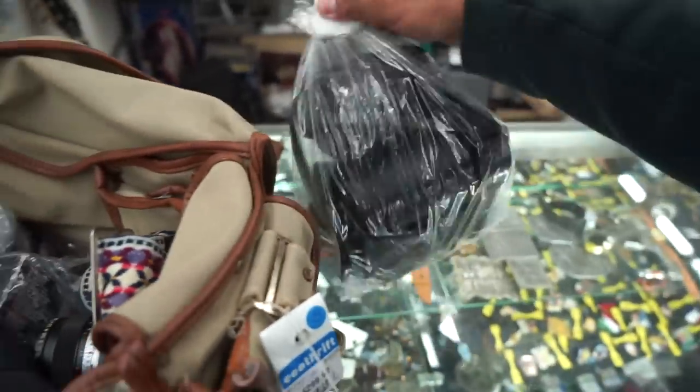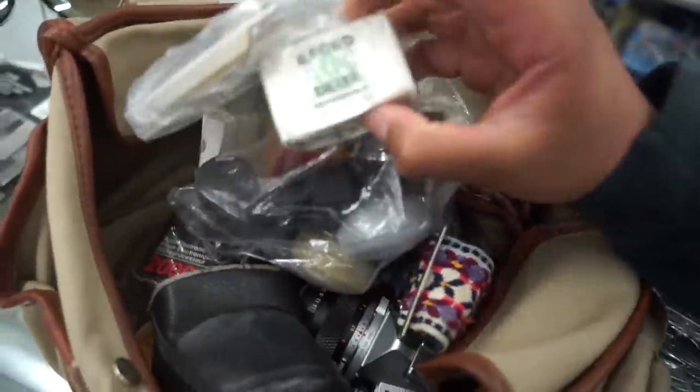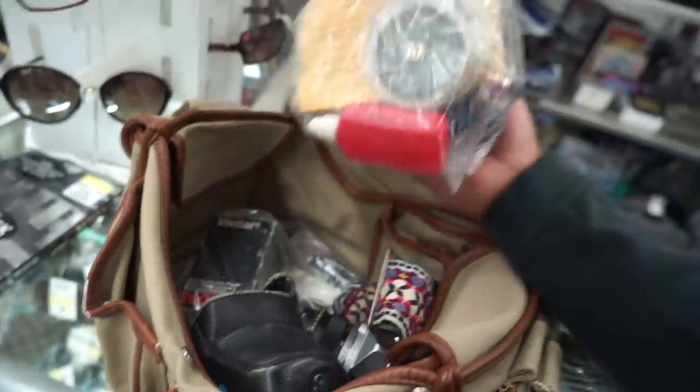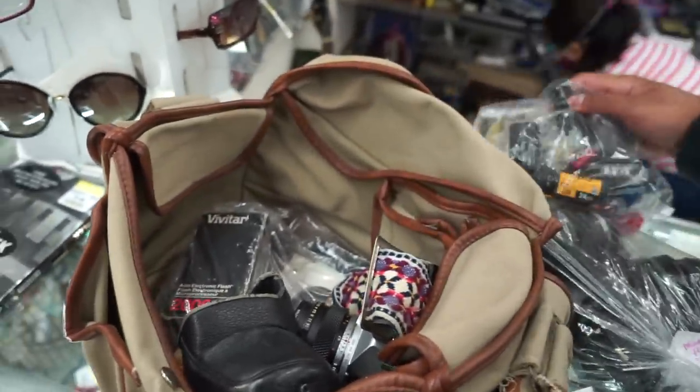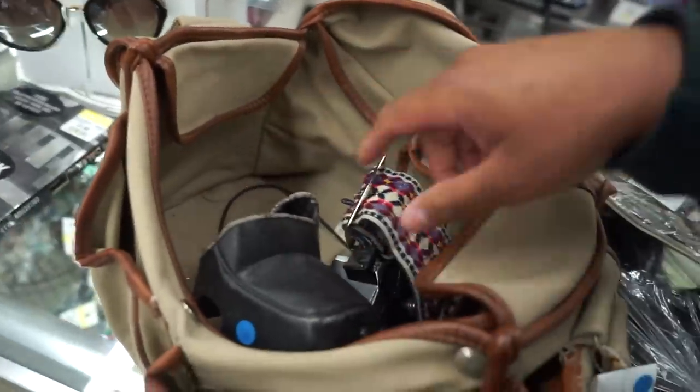So here it comes with a ton of lenses. Inside of here, you got some Ilford. Check that out, folks. Ilford Delta 400. That is insane, man. A baggie of goods right here. Some more film. But folks, I'm shaking right now. I don't know if you guys can tell.